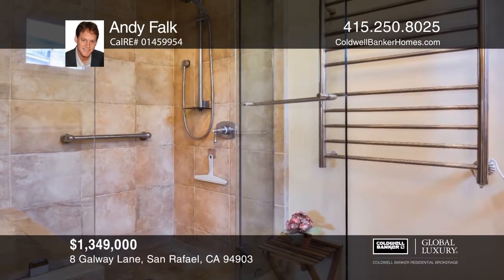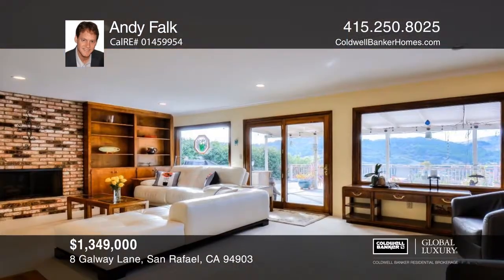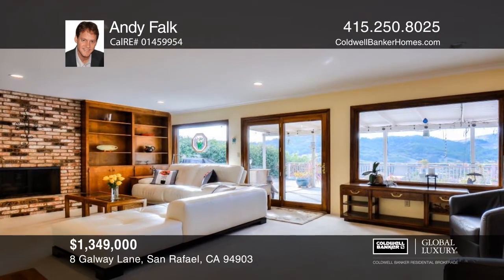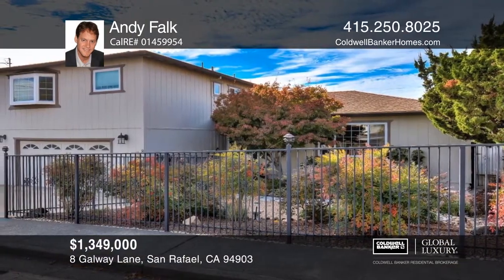This home offers four bedrooms, two baths, and approximately 2,400 square feet of space, all in the sought-after Dixie School District. This is your golden opportunity. Call Andy Falk to learn more.